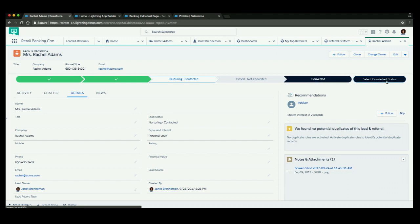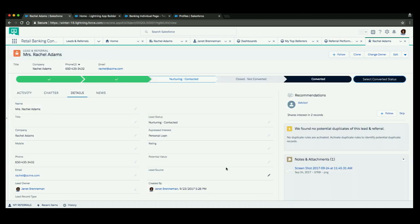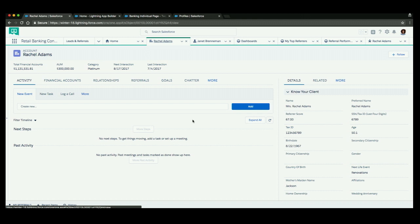So here, I would convert this referral into an existing individual within FSC. In this case, Rachel Adams is an existing individual. It would be a cross-sell opportunity, or I can convert that into a new client if it happens to be a new client. In this case, let's navigate to Rachel Adams.